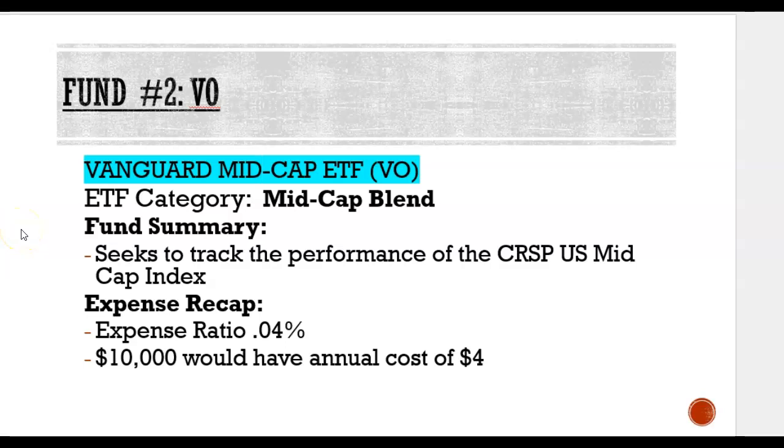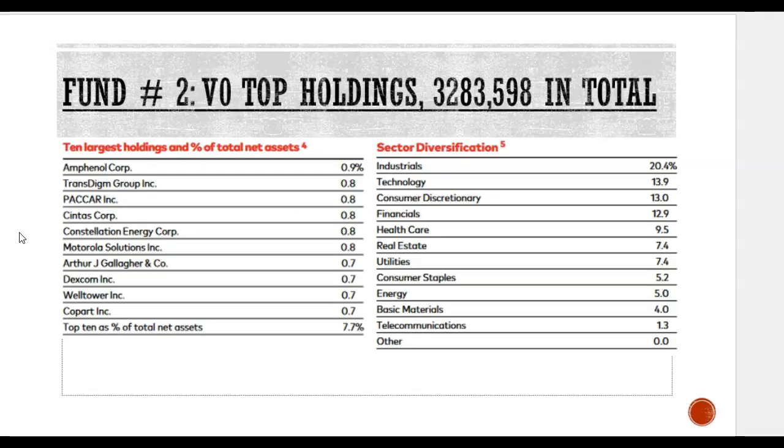Now we've got VO. VO is a mid-cap blend. This one seeks to perform against the CRSP US Mid-Cap Index with an expense ratio of 0.04. So that means for every $10,000, you have $4 in expenses per year. Now let's take a quick look at what you get with this fund.